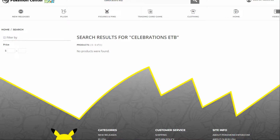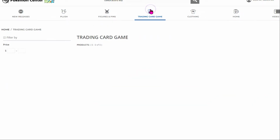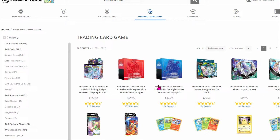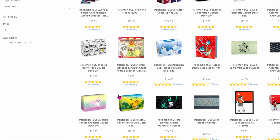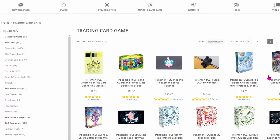And believe it or not, the Pokemon Center typically sells two types. As you can see on screen, there is one for Celebrations, although it's currently not listed. But rest assured, because if you go over to our friends on eBay, you'll certainly see what I'm getting at. Now, just to briefly show you the trading card game, as you can see, there are regular ETBs available on the Pokemon Center. However, part of the gimmick is now they are selling exclusive ETBs.